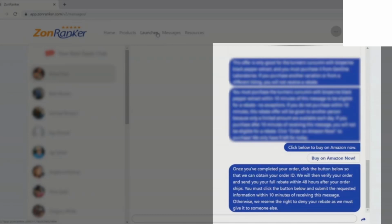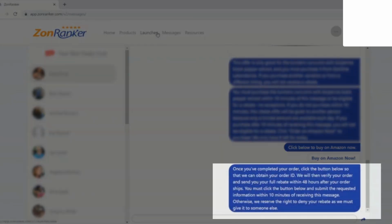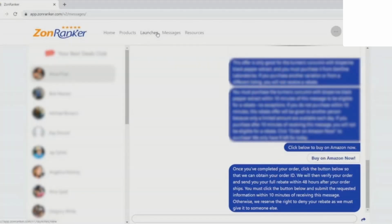And we can read some things here like, click below to buy on Amazon now. And then the user of the chatbot would be able to actually click on the buy on Amazon now and be taken directly there. Then we can see it says, once completed your order, click the button below so that we can obtain your order ID. We'll then verify your order and send you your full rebate within 48 hours after your order ships. And it gives full instructions.